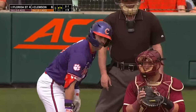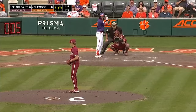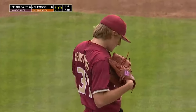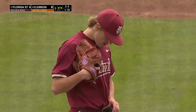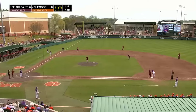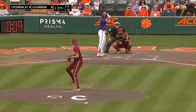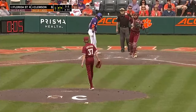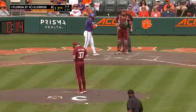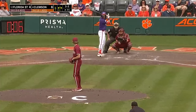We talked about the compacted schedule. You've got three games that are going to be played, or at least started, in 24 hours. Swing and a miss. 81 miles an hour. Armstrong worked last weekend against Notre Dame, pitching 2 1/3 innings. Count goes full. And the red-hot Blake Wright waiting on deck. Came out of the bullpen against the Irish, allowed a hit, one earned run, four strikeouts in the 2 1/3 innings worked.